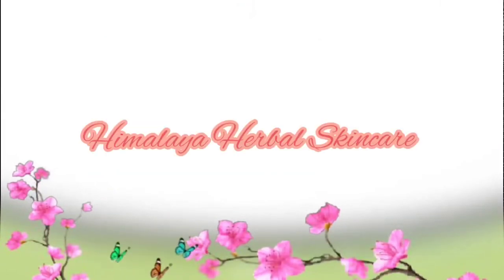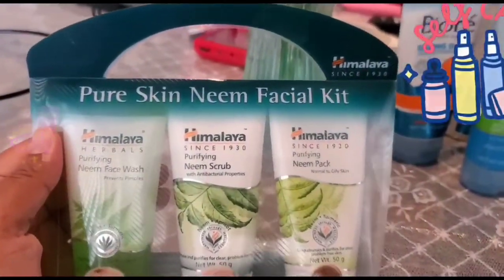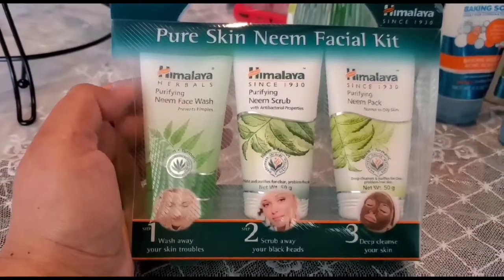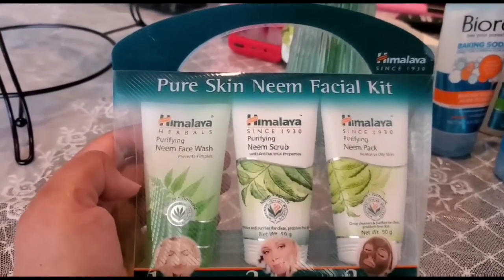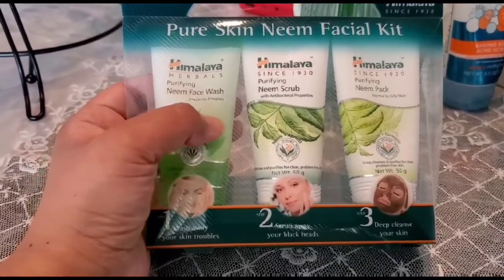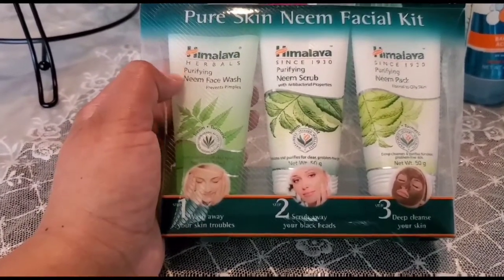Here's Himalaya Herbal Skincare Range. Friends, if you're tired of having severe acne problems and you've used a lot of chemical products on your skin that have not cured your acne, then I would like to recommend something that is good for sensitive skin. It is herbal and chemical free. One of these products that I would like to share with you is Himalaya. Now I've got a product of Himalaya that I wanted to show you. It's Pure Skin Neem Facial Kit.